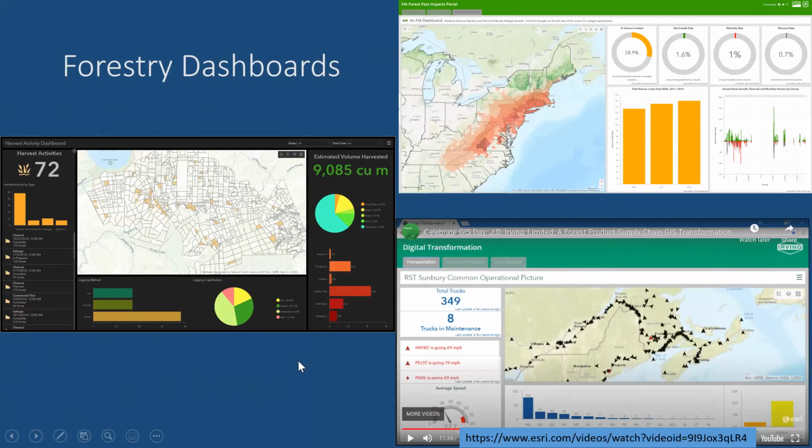GIS dashboards have become very popular. I'm sure many of you have seen them or use them in your work or in your organization. FIA is Forest Inventory and Analysis. They do a lot with GIS dashboards. The one in the upper right of your screen is from the FIA Forest Pest GIS data dashboard, and I believe that's Hemlock Woolly Adelgid. So just some real-time data, again, from their data streams showing you the current extent of Hemlock Woolly Adelgid.